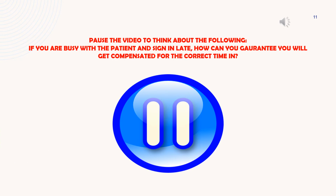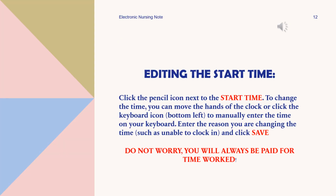Pause the video to think about the following. If you are busy with a patient and clock in late, how can you guarantee you'll be compensated for the correct time in? Editing the start time. Click the pencil icon next to the start time. This is the page with the clock. To change the time, you can move the hands of the clock or click the keyboard icon on the bottom left to manually enter the time on your keyboard.